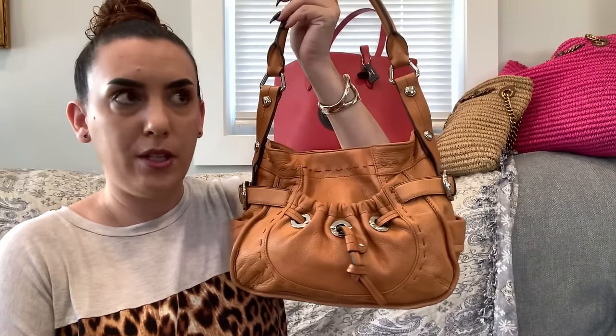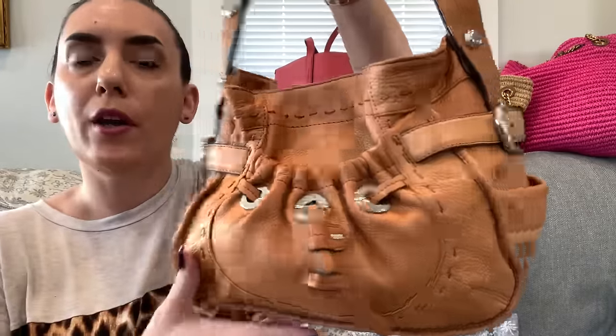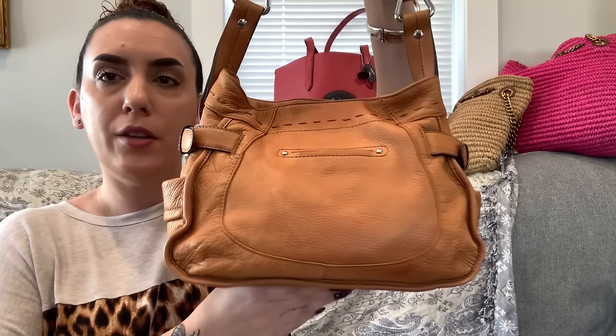All right, then we have a B. Makowski. This one, again, I swear, B. Makowski has so many different styles, I'll never see them all. So this one is a shoulder bag. It is in like this chestnut tan color. You guys know B. Makowski makes beautiful leather bags, but not anymore. So whatever you see out in the wild, that's all there is.